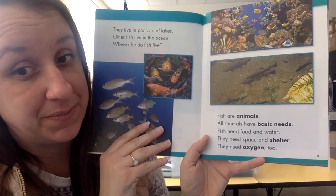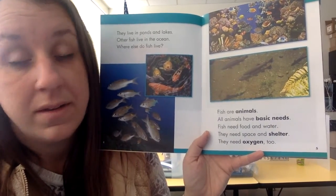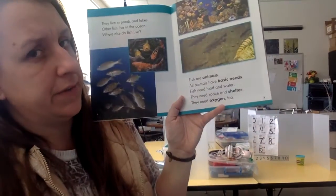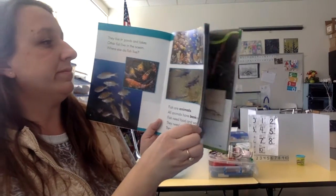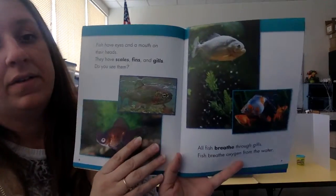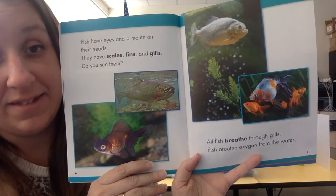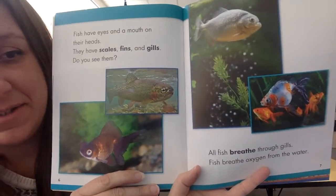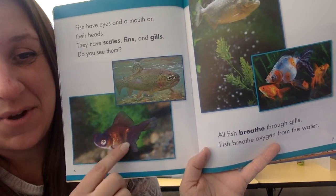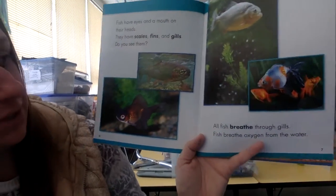Fish are animals, and all animals have basic needs. Fish need food and water. They need space and shelter. And they need oxygen, too. Oxygen is the very scientific word for air. Fish have eyes and a mouth on their heads. And they have scales and fins and gills. Do you see them? Who does that look like? That's our Moby. This is a much bigger Moby than ours, but that's what she's going to look like when she's much bigger. So cute.